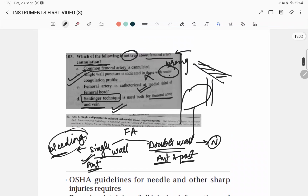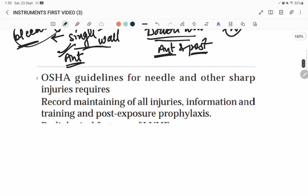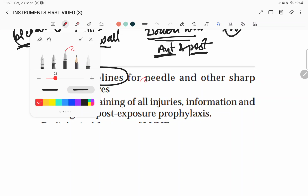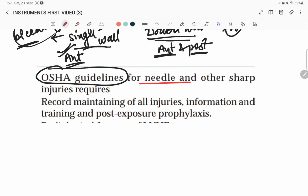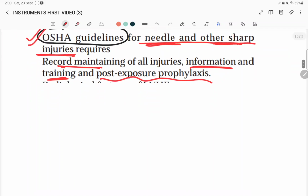So this is a very unique question that was asked. So let's just come back to the next question. Another unique question that was asked was the OSHA guideline. See, the OSHA guideline is related to needle and other sharp injuries. So here they give guidelines on how to deal with it. First we maintain the records of all injuries, then we provide information and training, and then we do post-exposure prophylaxis. So just remember, the OSHA guideline is related to needle and other sharp injuries.